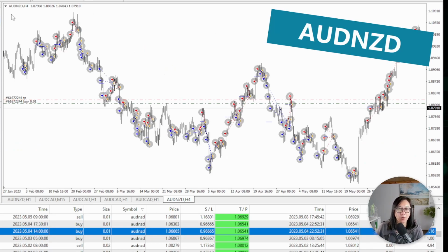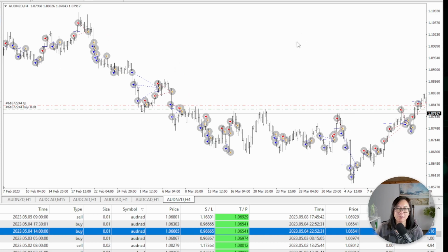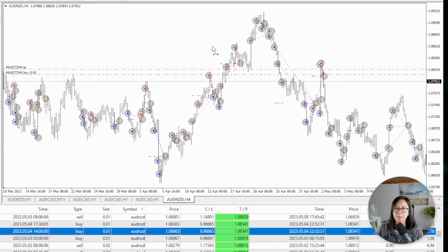Last chart on the Aussie New Zealand, again the H4 time frame, so I can show you the big picture of what's happening. There is currently an open trade here, so that's why you see this line in the middle of my screen. But we're looking for big drawdown trades. All these are reasonably small drawdown, and the EA is just coming and taking its profits here and there. The biggest drawdown I can see here is 1, 2, 3, 4, 5. This is a 5 trade scenario.